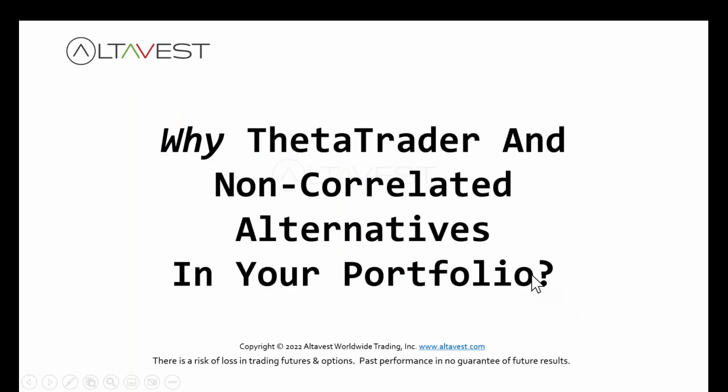And just to wrap it up, why would you even consider using ThetaTrader? I know you probably like what you saw. If you've traded options, you're probably going to like this a lot.